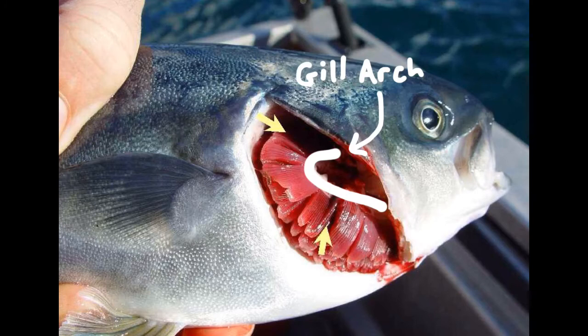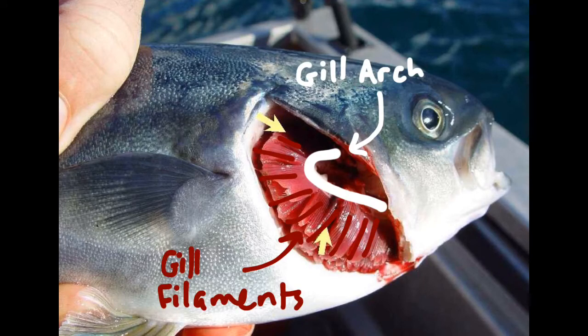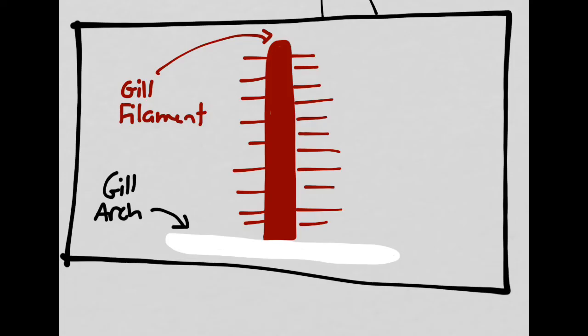This supportive structure right here is called a gill arch, and attached to it are many fibers that collectively extract the gases from the water. The red structures attached to the gill arch are called gill filaments. If we look even more closely at each gill filament, we'll notice that there are tiny hairs on them called lamellae.